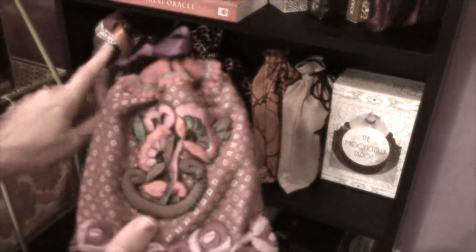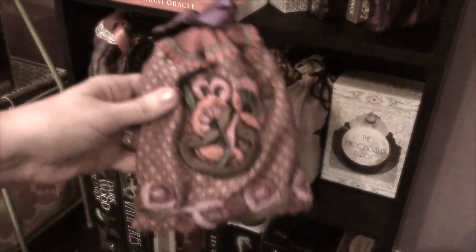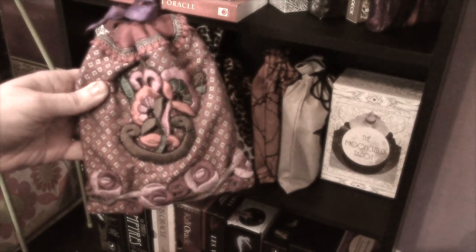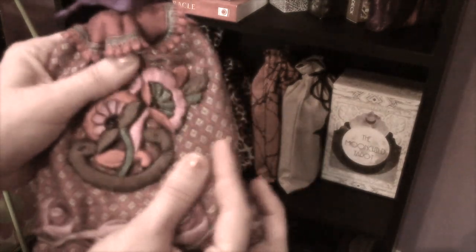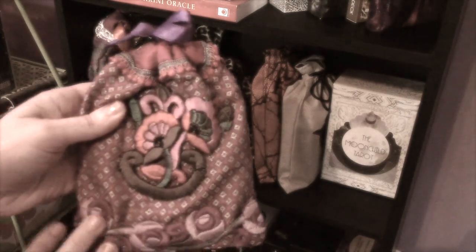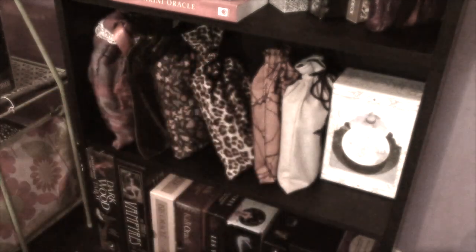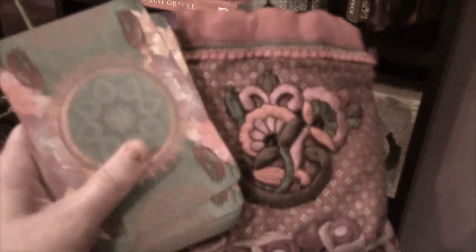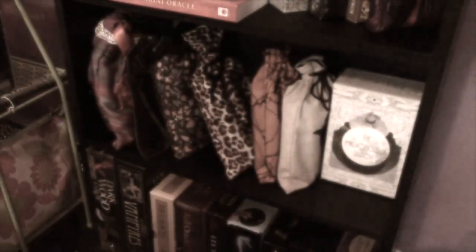This also was from the same person that made this one, and I got it at the same time. I think this one's my favorite of the two. I just love the embroidery and the combination of the fabrics, the attention to detail with all these little things. And this only cost like $10. It was amazing. This is my Yogic Path Oracle. Isn't that perfect? Look at those together. Gorgeous.